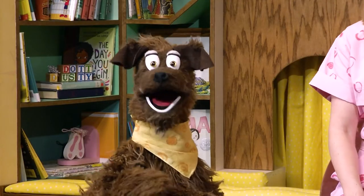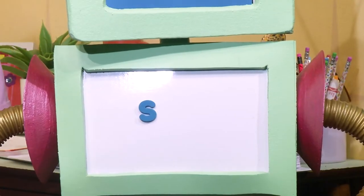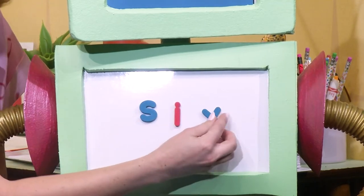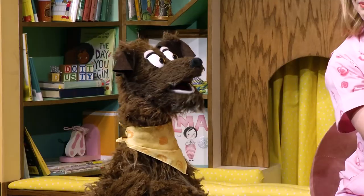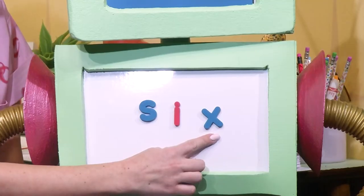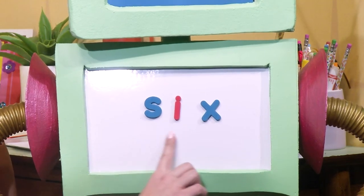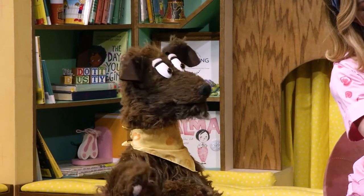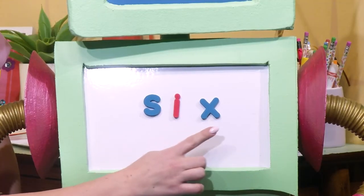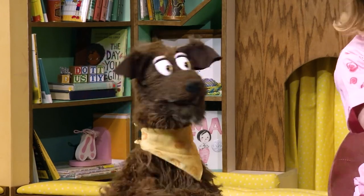Now let's transform some words. Okay. Let's start with this word. Would you sound it out with me? S-eh. X. It's got that X sound, as in fox. Yep. Now, can you tell me how to transform six into s-ax? S-ax. Easy. We need to change the I to a.